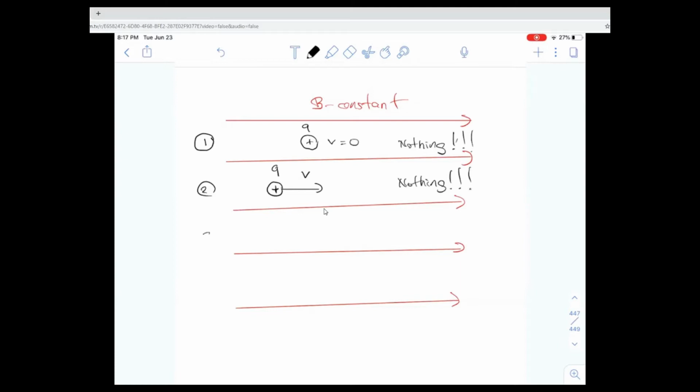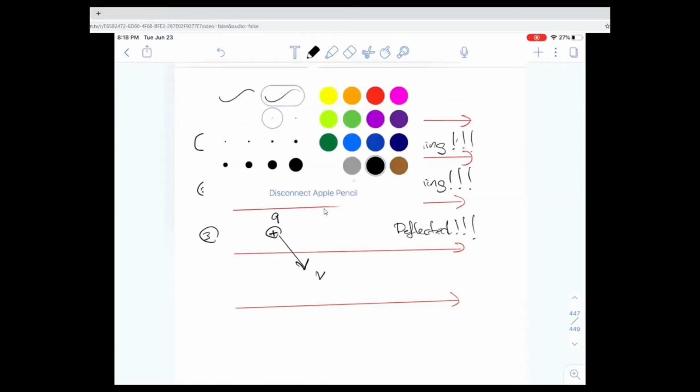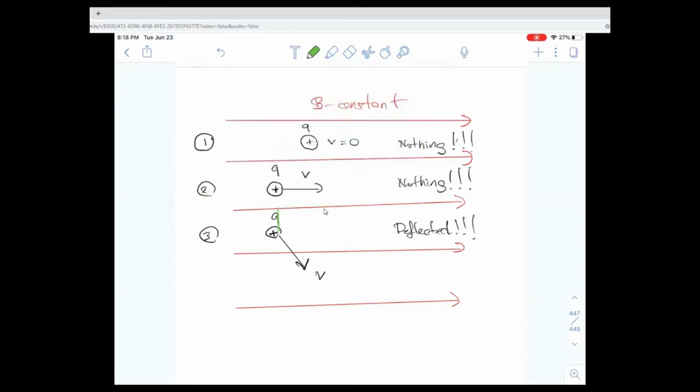The third experiment, this time just send the charge across the magnetic field. And then check to see what happens. As soon as you send the charge across the magnetic field, something weird happens. The charge becomes deflected. You end up getting a deflection in a direction which is 90 degrees to this motion. So this is moving in this direction, and then it's going to experience a force, 90 degrees to this motion. All of a sudden it gets deflected by this force. This is known as a magnetic force.